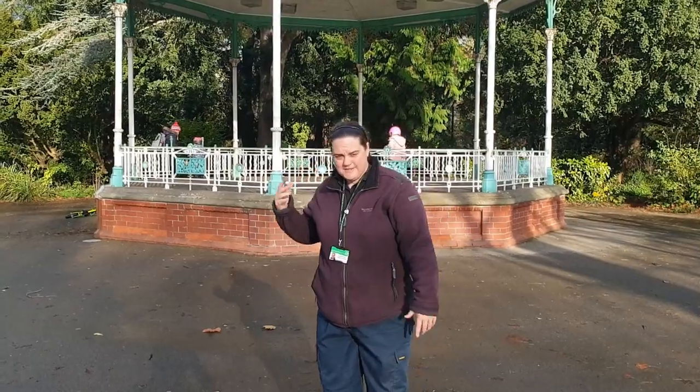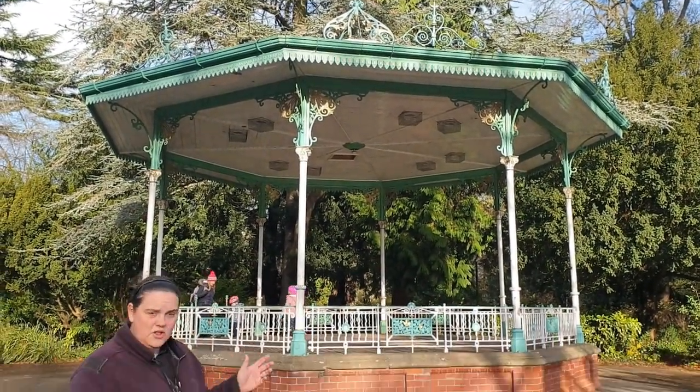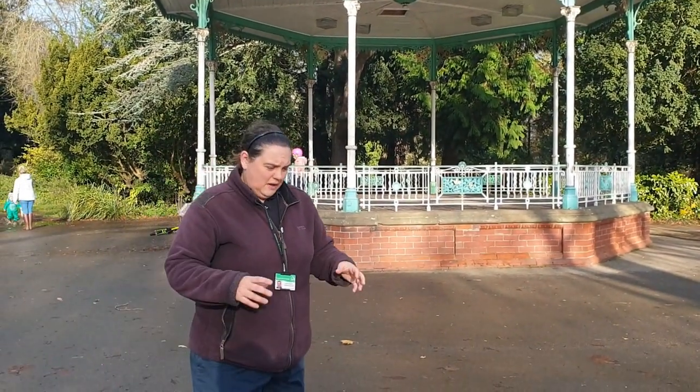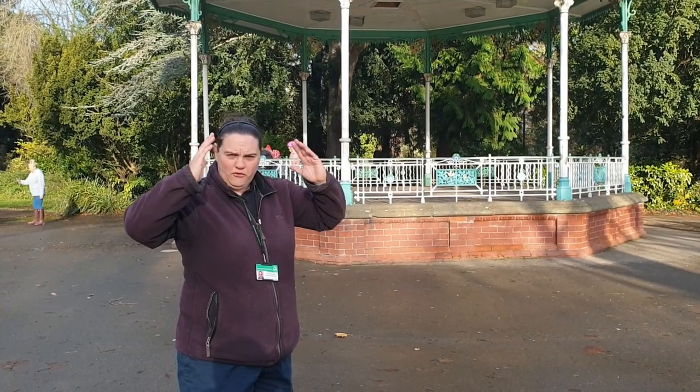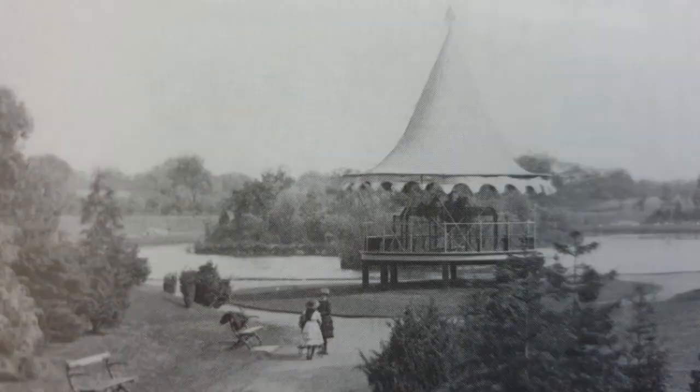So this is the bandstand at South Park. The building behind you that you can see is not the first bandstand. The first bandstand was put in 1882. It was on stilts and it had a canvas roof, a very vertical canvas roof. This one's a lot flatter.